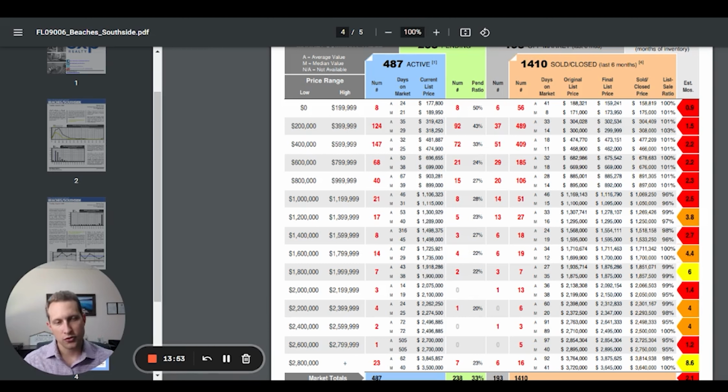What we're most likely going to start seeing is these lower price points of 2 to 4, 4 to 6, 6 to 8 are probably going to keep increasing and might actually be closer to 3 months of inventory in the next couple months, maybe even higher. So what does that mean for you as a seller? It means for you as a seller, you do still have a very good opportunity in today's market.